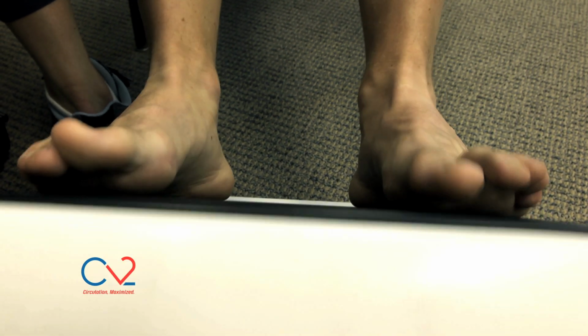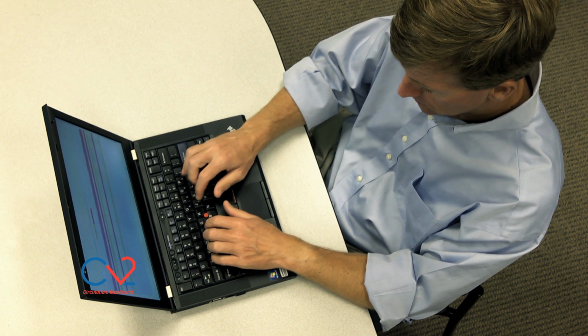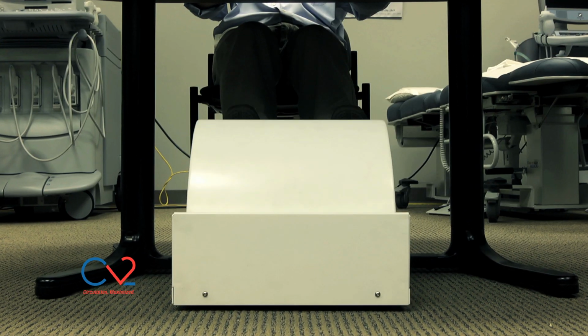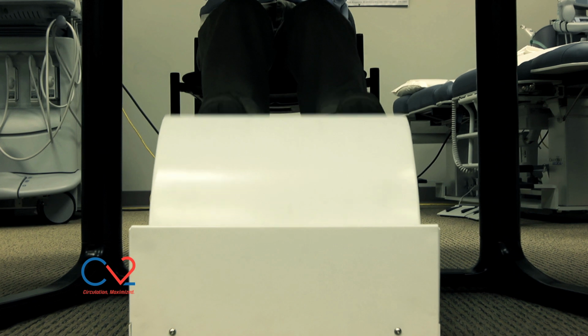You can do it barefooted, you can do it in your tuxedo, you can do it in your pajamas. You don't sweat, your heart rate doesn't go up, your blood pressure doesn't go up, your pulse rate doesn't go up, so it really is very non-fatiguing.